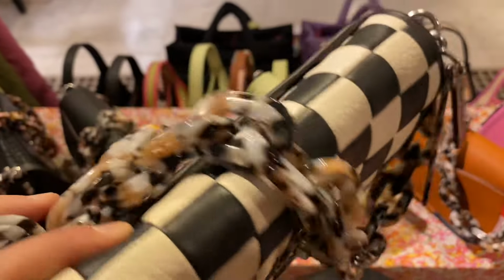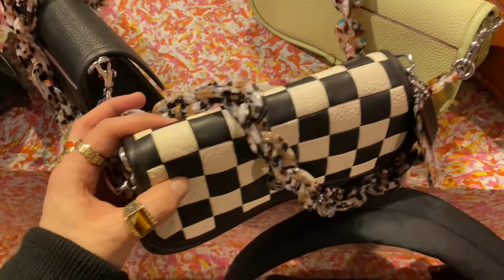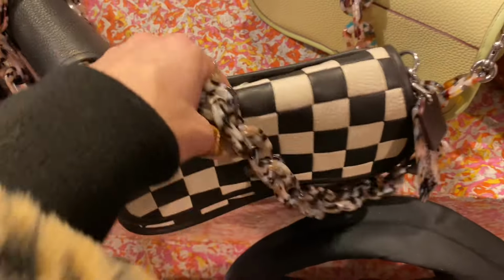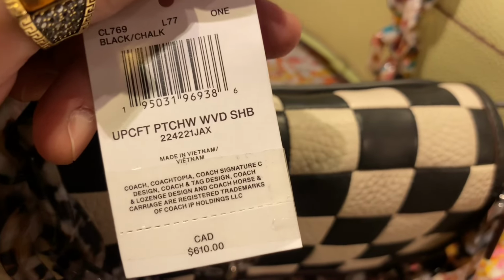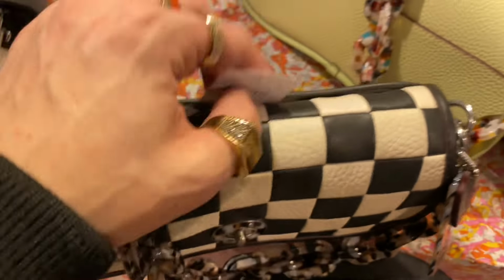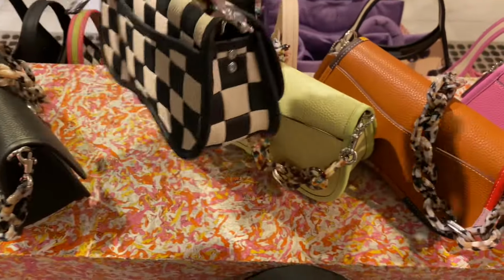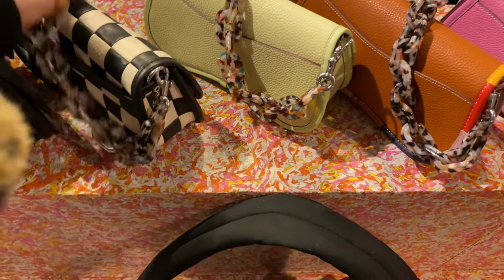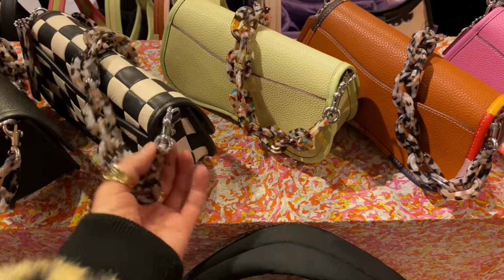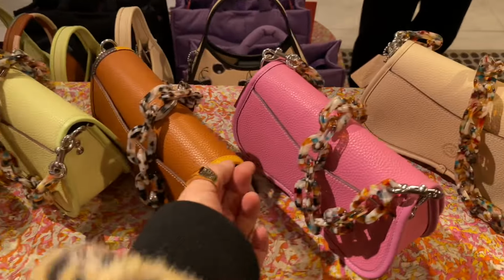Got the checkered wavy shoulder bag, the wavy dinky. Beautiful. The chain straps, ma'am, those are just stunning all around. What's not stunning? $610. $610. That is literally the price of a Brooke carry-all. That's the price of a Bandit bag. That is just insanity. That is absolute insanity.